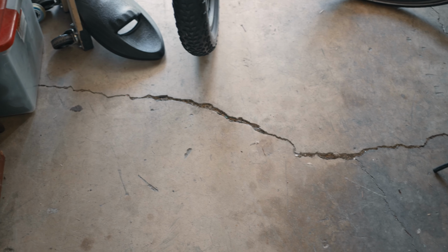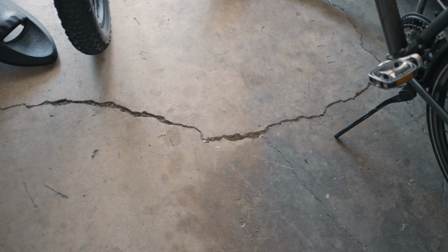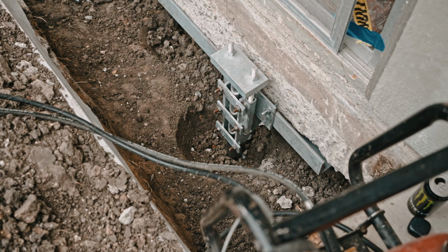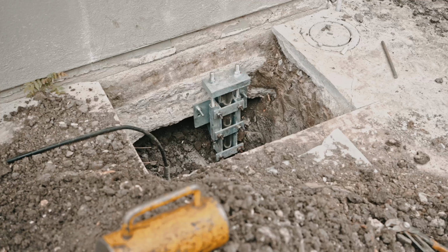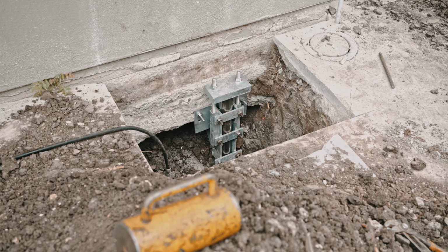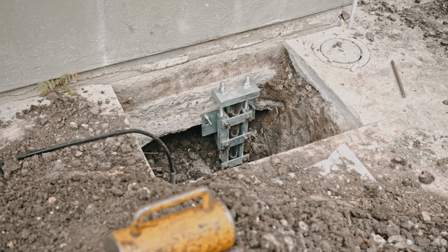Customer was noticing some doors not working. They're also converting their garage into a living space, so they need the floors to be a lot more level than they are. We installed 10 push piers along the exterior of the foundation. We hit about 13 feet of depth, and that provided us a lot more stable soil. So that's being lifted off.